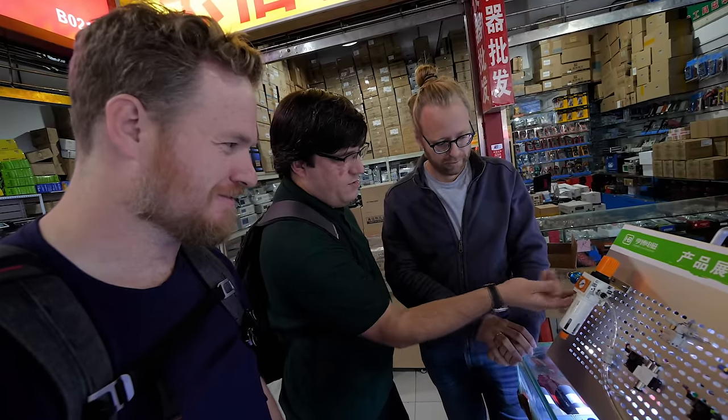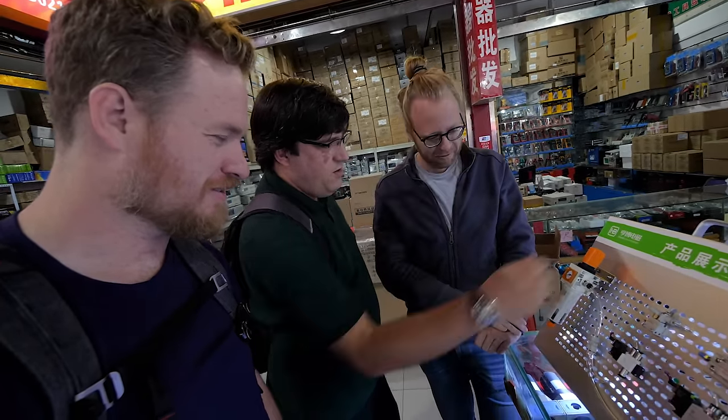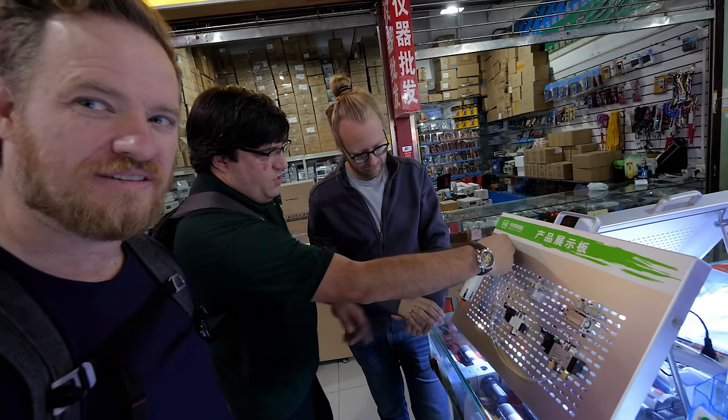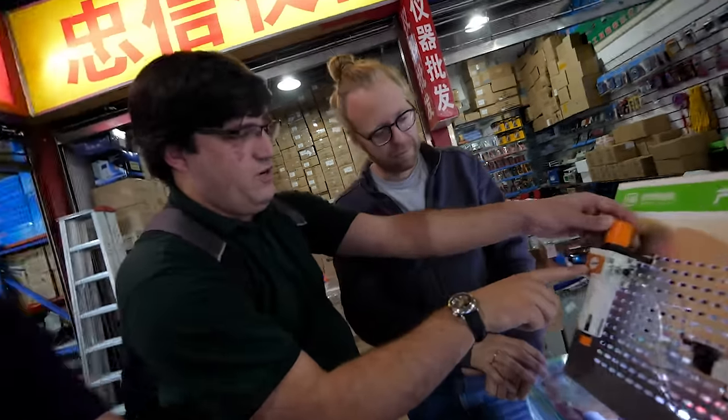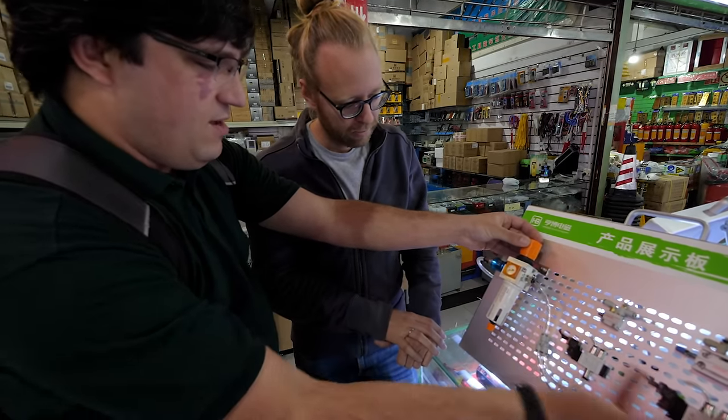Right, so that's an inline switch. You can turn on and off each part. You can turn up and down the pressure, and that changes how much force you have on everything downstream of it. That's a pretty cool little demo setup.